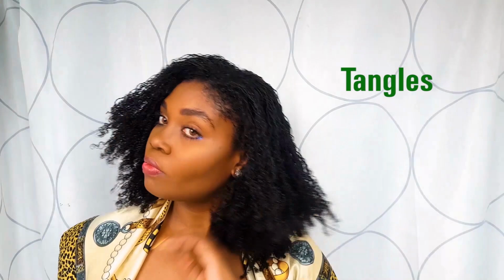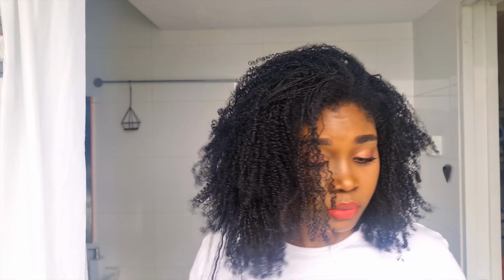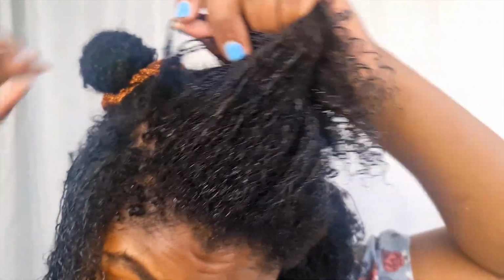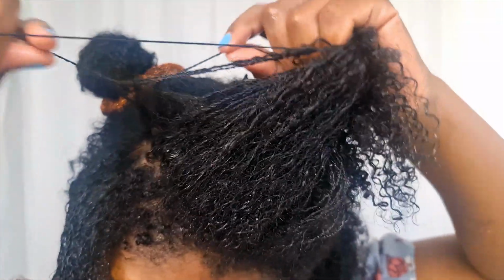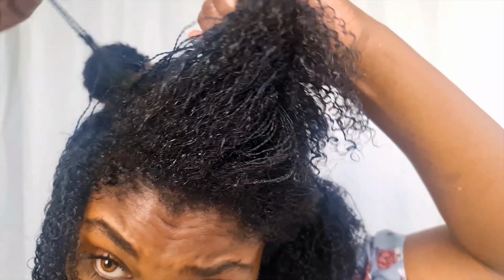Now let's talk about tangles. In my previous video, I talked about how I get tangles at the ends of my hair. Well, that has decreased tremendously. I don't struggle with my ends tangling as much, but my roots, however, considering I have a lot of new growth, it actually got worse.